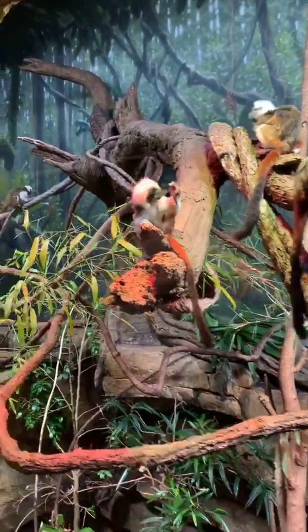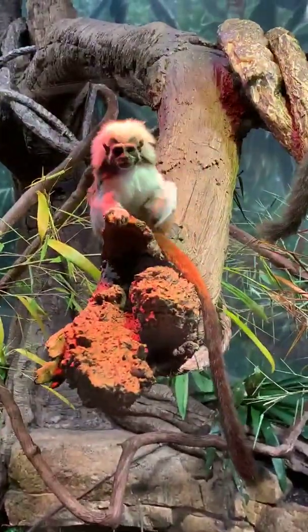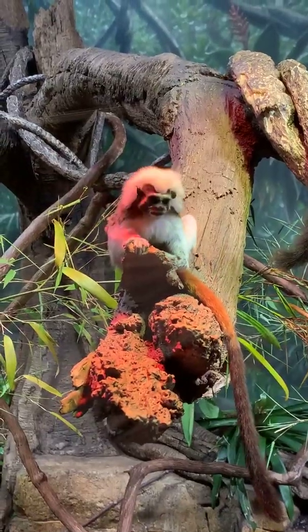Look at that stretch. Oh my god. Are you looking at your foot, bud? Oh, and you put it down right when I zoom in.